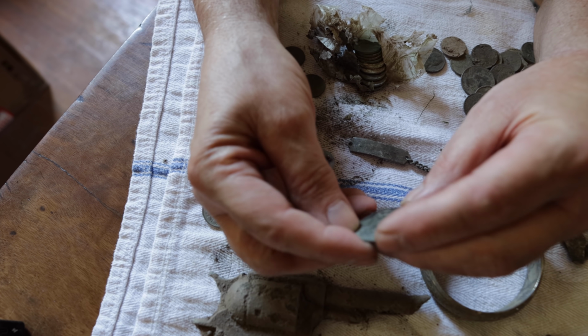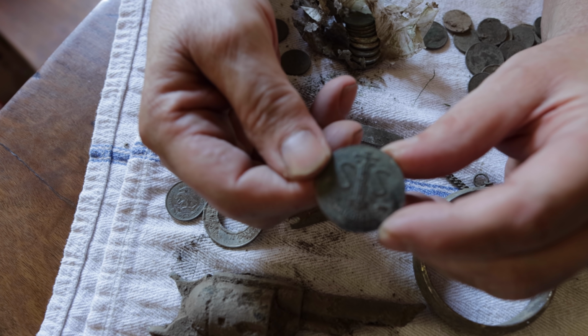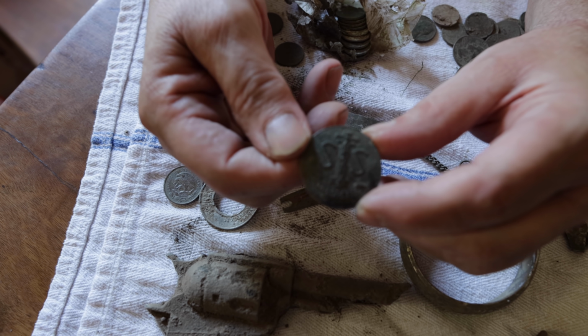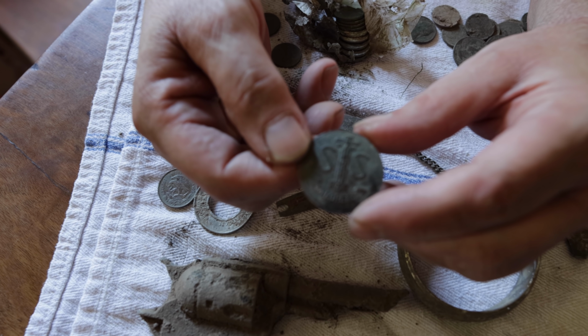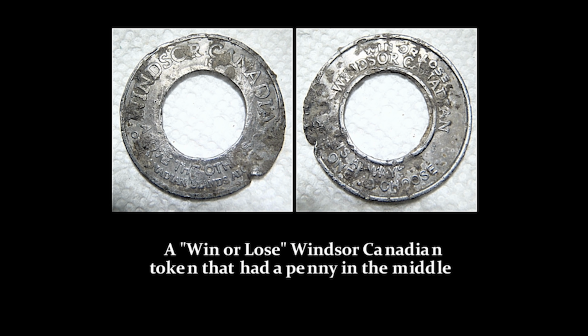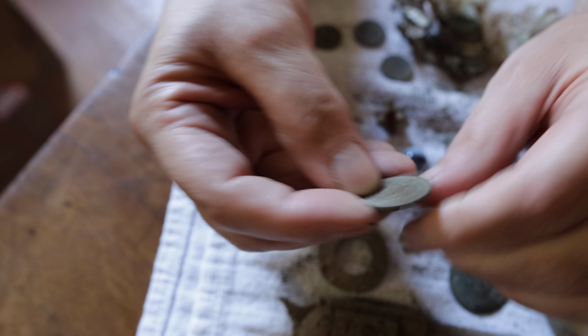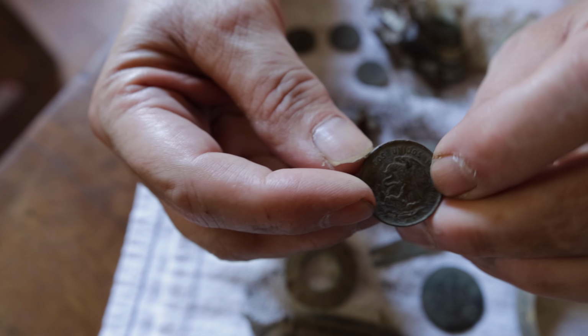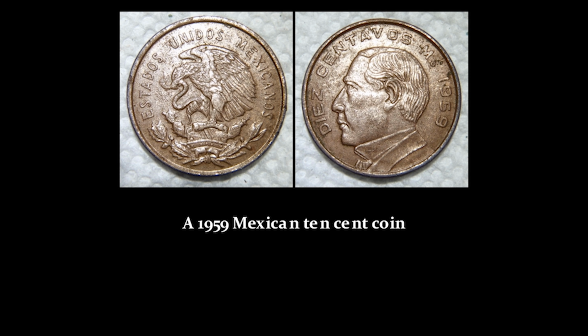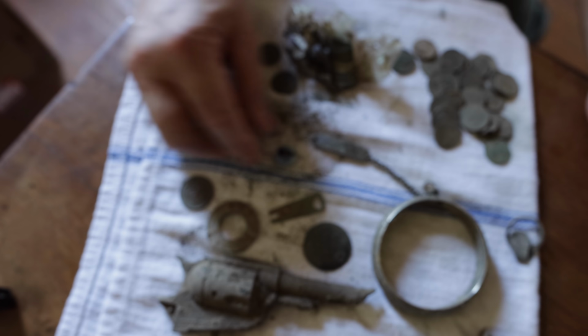Let's see, we have a religious medallion, and on the bottom it says Sailorettes. So I don't know if that is a ladies organization that might have been attached to the Navy maybe, I don't know. But as soon as we get it a little cleaner, we'll find that out. This is a token from Windsor, Canada. It's pretty corroded, but we'll get that cleaned up better also. This is a Mexican peso from 1959. Also needs a lot of cleaning, but that will come into play tomorrow.